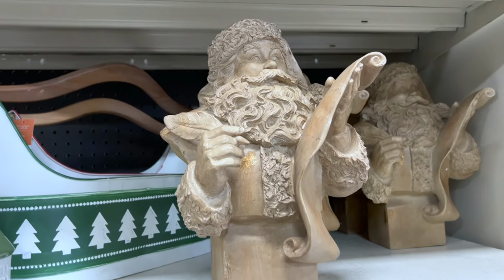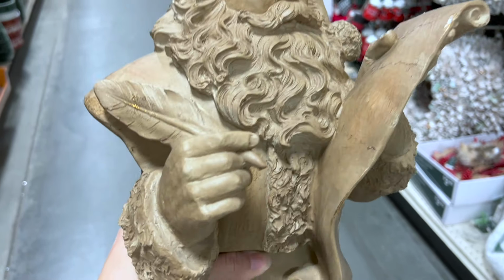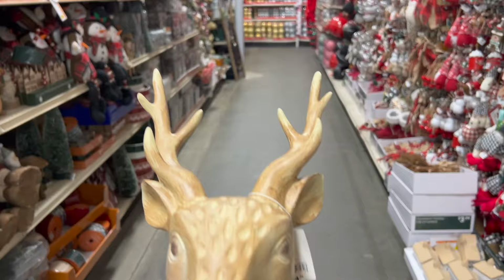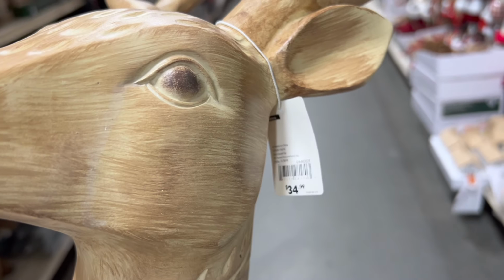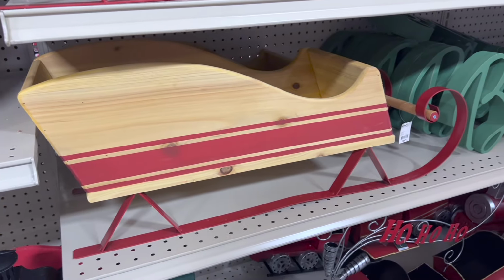And this, you guys, is one of my favorite finds of the day. This is a gold Santa bust, and look at the detail on this. It's so ornate, so pretty. I could see this styled on my table behind my couch. They had another one that was a deer bust, and just look at the detail on the neck. I love the natural etched wood. Overall, really pretty, very cool piece.